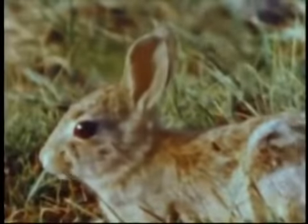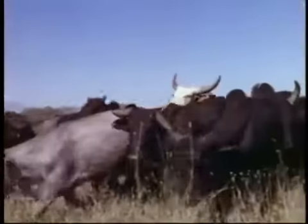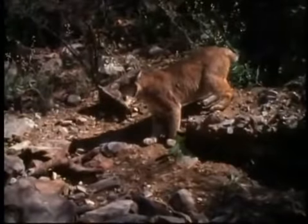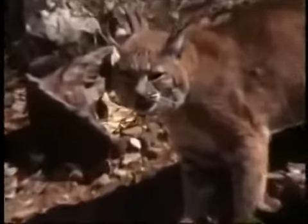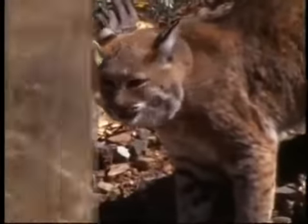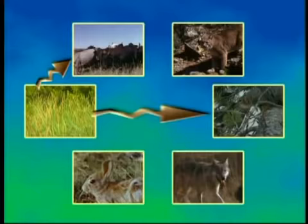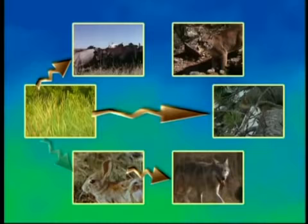For example, this rabbit eats grass. Cows also eat grass, and this lynx eats rabbits. But lynxes are not the only animals to eat rabbits. Wolves also eat them. And both lynxes and wolves eat other animals, such as squirrels. This is an example of food chains overlapping. The food chain, which includes grass, a squirrel, and a wolf, overlaps or connects with a food chain including grass, a rabbit, and a lynx.